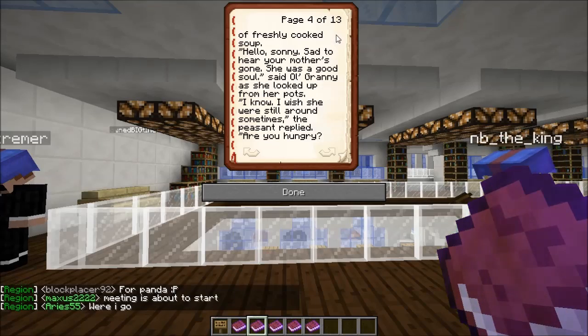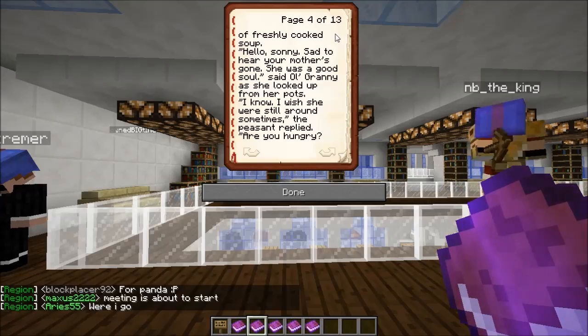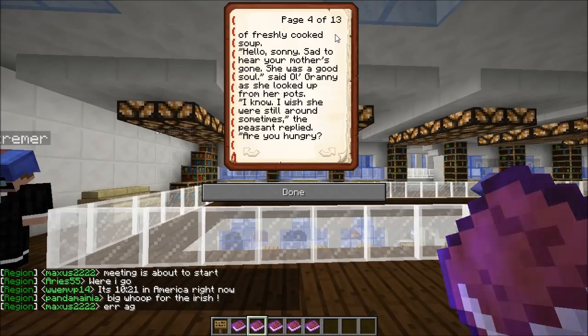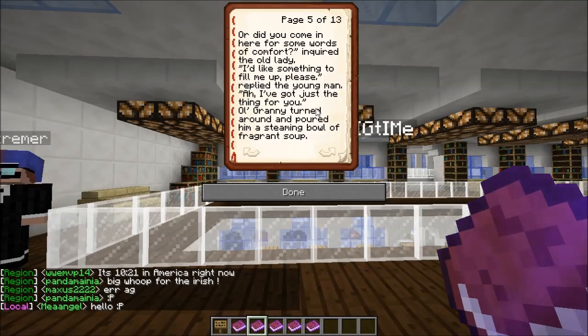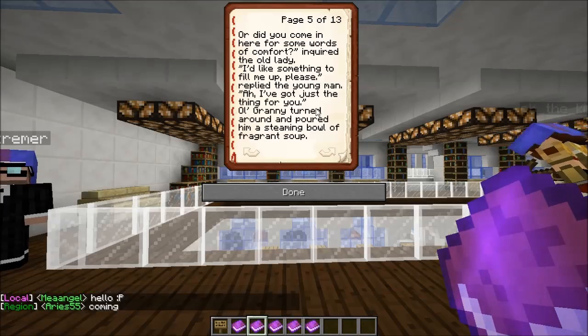"Hello, sonny. Sad to hear your mother's gone. She was a good soul," said Old Granny as she looked up from her pots. "I know. I wish she were still around sometimes," the peasant replied. "Are you hungry, or did you come in here looking for some words of comfort?" inquired the old lady. "I'd like something to fill me up, please," replied the young man. "Ah, I've got just the thing for you."